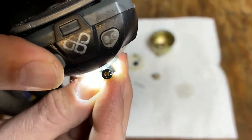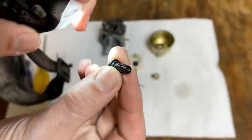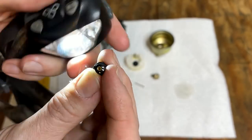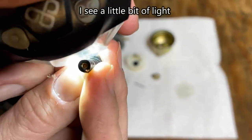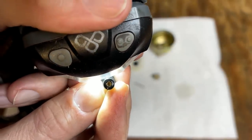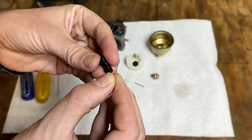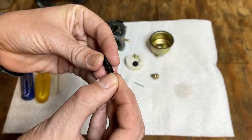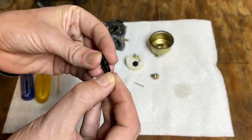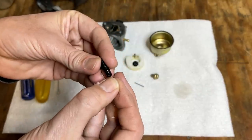Pilot jet might be clogged. It's really hard to tell because that hole is tiny, but if you shine a bright enough light in through the side, you should be able to see a sliver of light right up the center, and I'm not seeing that. If it was clogged, it was just barely. This wire from a wire brush went through quite easily.